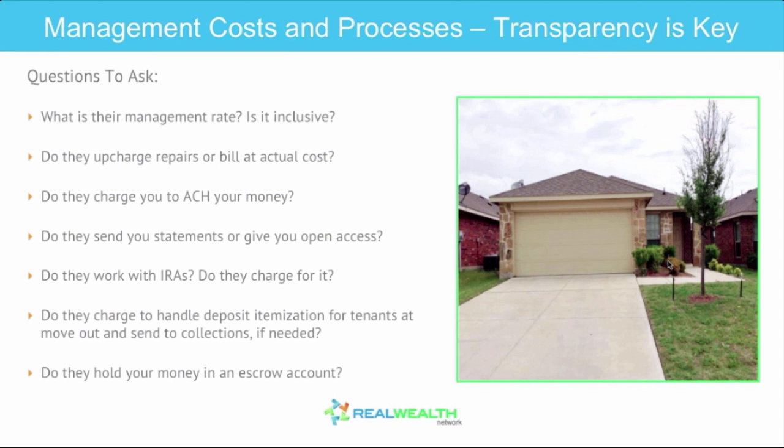Do they upcharge repairs? So we, for instance, don't. Whatever the actual repair cost is, that's what the owner pays. A lot of companies, they're going to upcharge those repairs. They call them either service fees or handling fees or oversight fees. And so every time you make a repair, you are going to pay the property manager to handle it. My understanding of being a property manager is that's what the management fee is for. And so when I started my company, we started it with the understanding that that's what we're paid for and we're not going to upcharge. And so we don't.